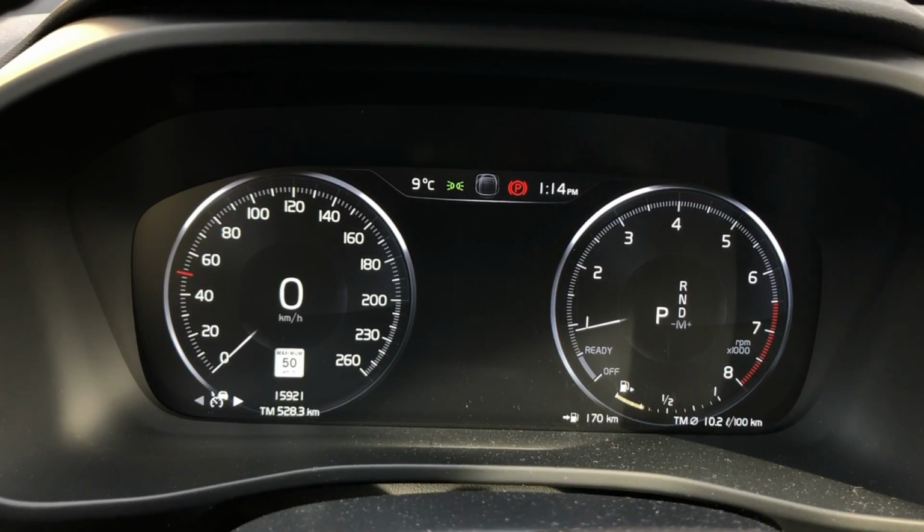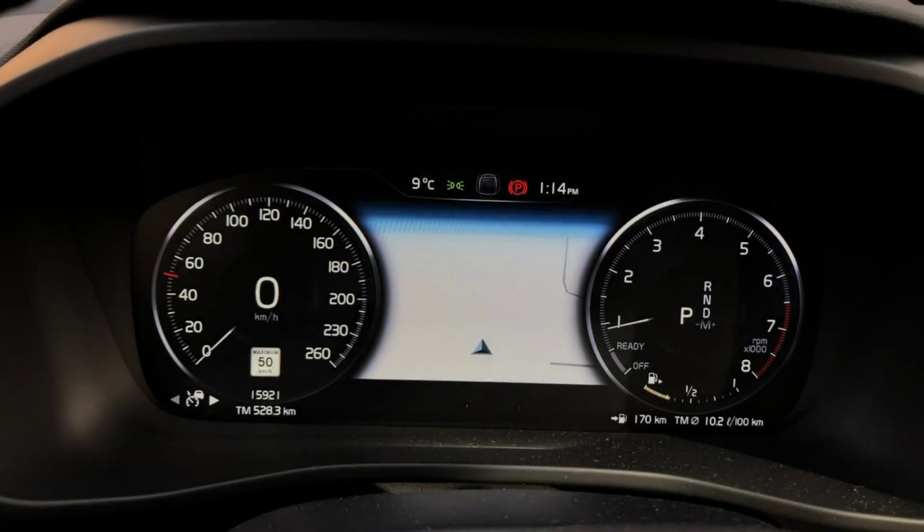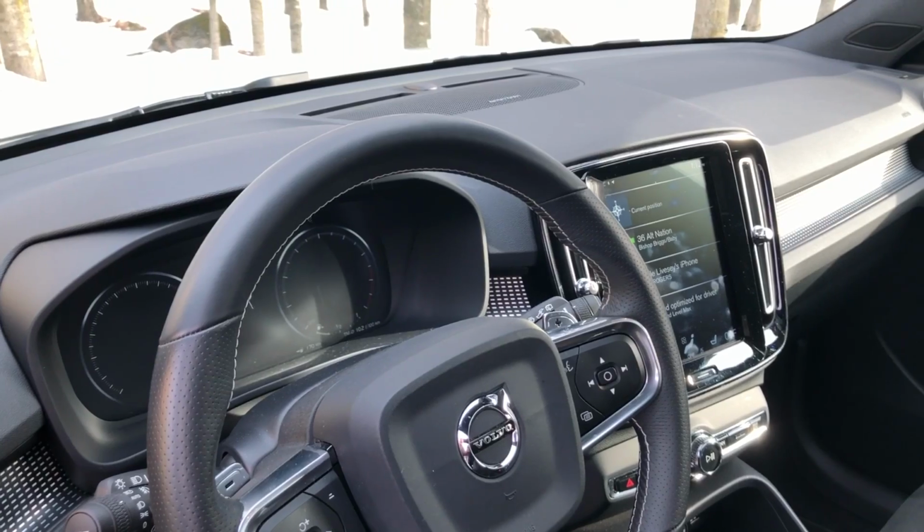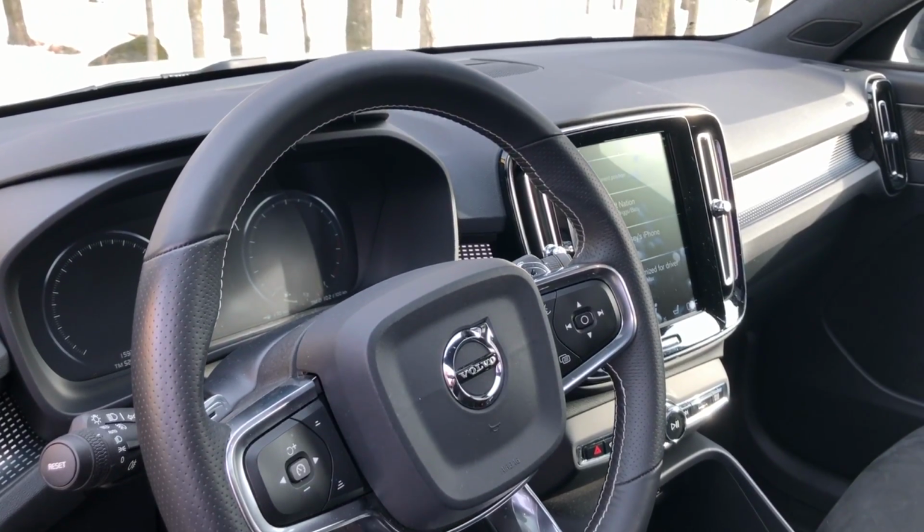There is no HUD on this car. There is no available option for it either. So something to note, some of the other manufacturers, especially in the luxury segment, do offer a HUD. It's not here. Now, we'll talk about a couple quick things.